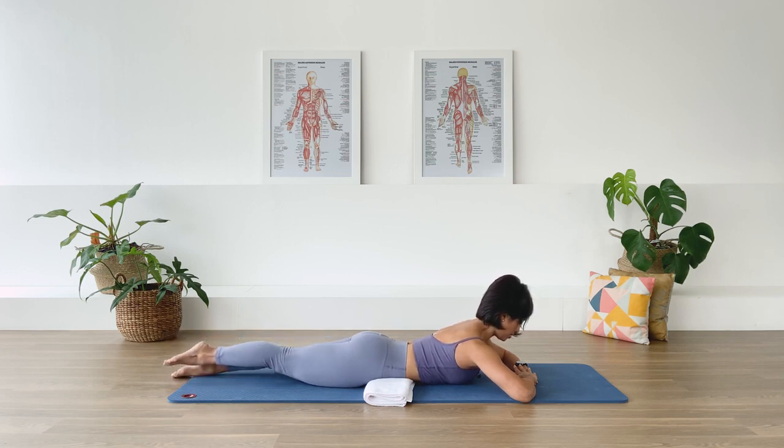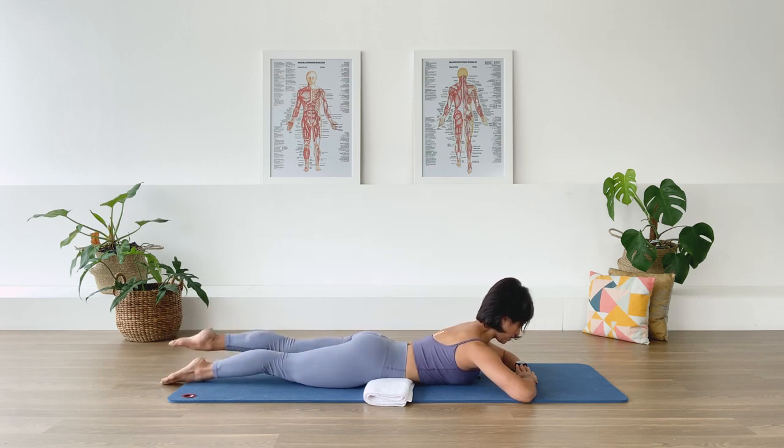And we reach, keep changing legs, and lower. Inhale, reach. Exhale, inhale, reach. Exhale, inhale, reach. Exhale, inhale, reach. And reach. Let's do one more each side. And reaching. Last one. And reaching. Keep lengthening the sitting bone down to your feet.